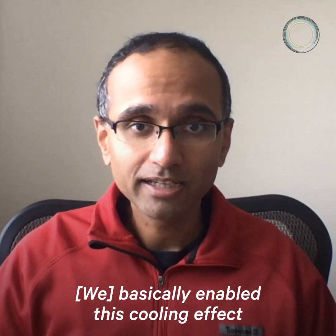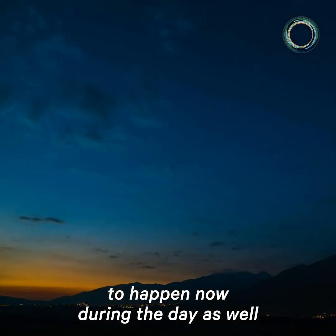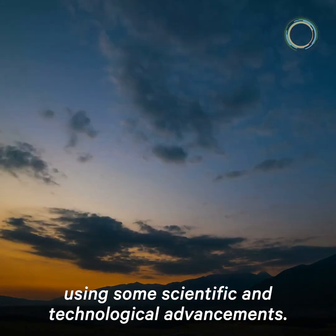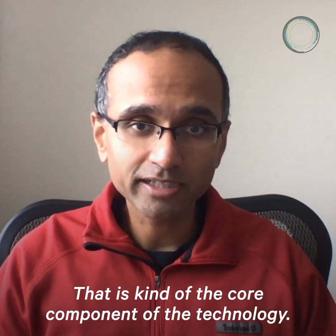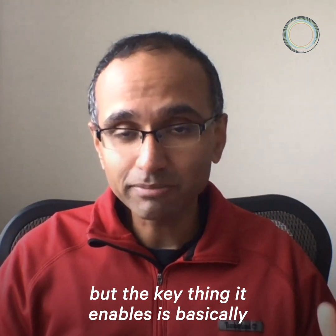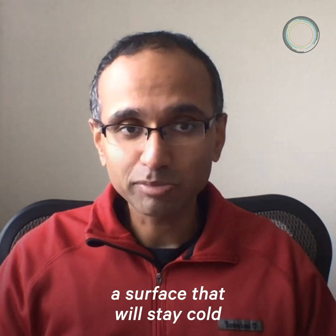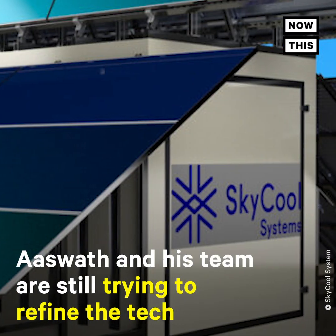We basically enabled this cooling effect that happens naturally at night to happen now during the day as well, using some scientific and technological advancements. That is kind of the core component of the technology. We can then use it in a variety of different ways, but the key thing it enables is basically a surface that will stay cold throughout the day by being outside.